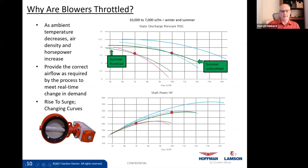So just by changing the position of the inlet valve, you are restricting the flow into the blower and thereby changing the flow out to your process. Now in the winter, because the air is denser, if we left this turning at 3,600 RPM with the throttle valve wide open, you'd be running way out to the right here, out around 14,000 CFM. And if you can imagine the horsepower curve here, if we only had, and this would be marginal, but if we only had a 500 horsepower blower installed in the winter, you would overload that motor. So you have to throttle in the winter just to get to the original design point, 10,000 CFM. And then you can throttle further down to the 7,000 CFM reduced flow.